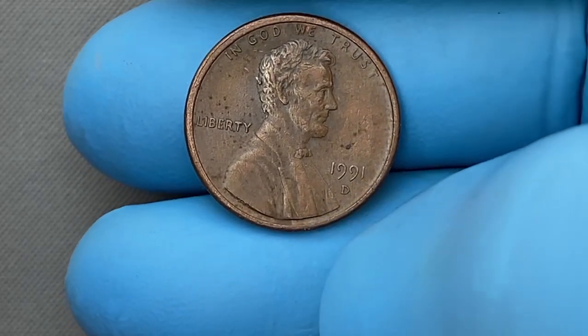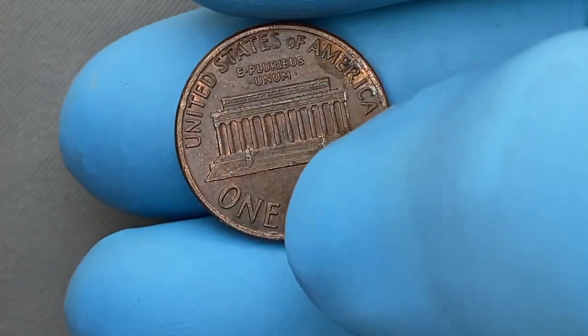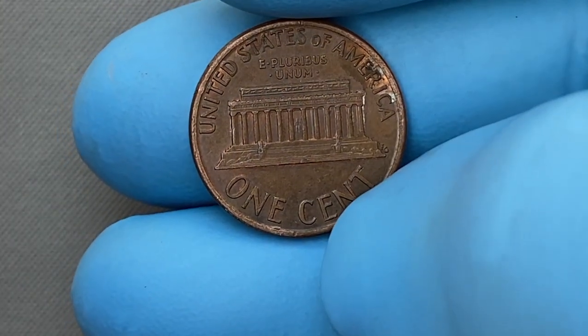Well, the answer lies in the world of rare coins and minting errors. While the 1991 penny is relatively common and can be found all over the place, there are a few rare varieties that stand out from the rest.